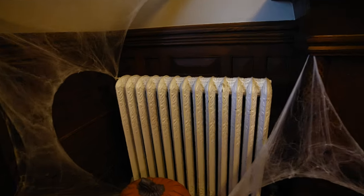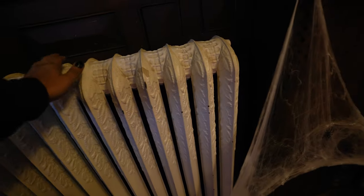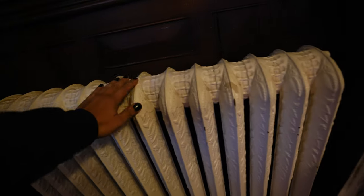I love that ceiling. All right. So, coming in, is all this original? I believe so. Oh, wow. It's working. Oh, my gosh. It's working. The boiler system. This is actually really cool.